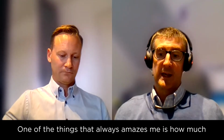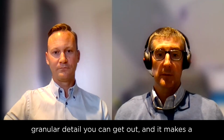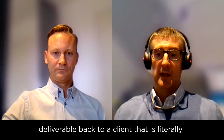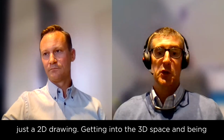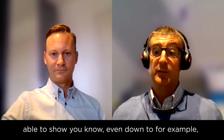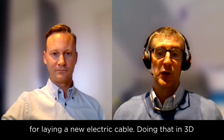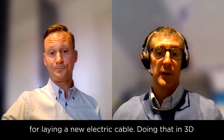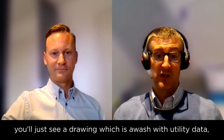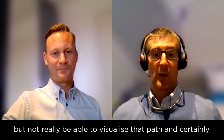One of the things that always amazes me is how much granular detail you can get out. And it makes a huge difference, rather than providing a deliverable back to a client that is literally just a 2D drawing, getting into the 3D space and being able to show, even down to, for example, a clear route through congested utilities for laying a new electric cable. Doing that in 3D is much more powerful, because if you try and do it in 2D, you'll just see a drawing which is awash with utility data, but not really be able to visualize that path.